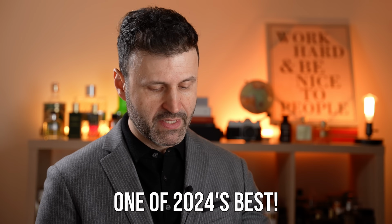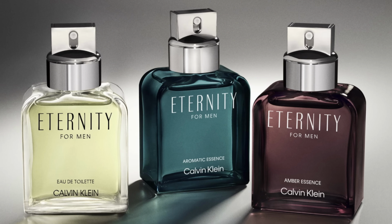And of course, the line is the Eternity for Men line from Calvin Klein. But the one we're gonna talk about today is Amber Essence Parfum Intense, just released about maybe a month ago. This one has the same kind of motif. I mean, you've seen one Eternity flanker, you've seen them all. It's the same kind of bottle structure, same kind of box structure. What changes is the color. This color here is going to be this gray graphite kind of color with the purple box itself.